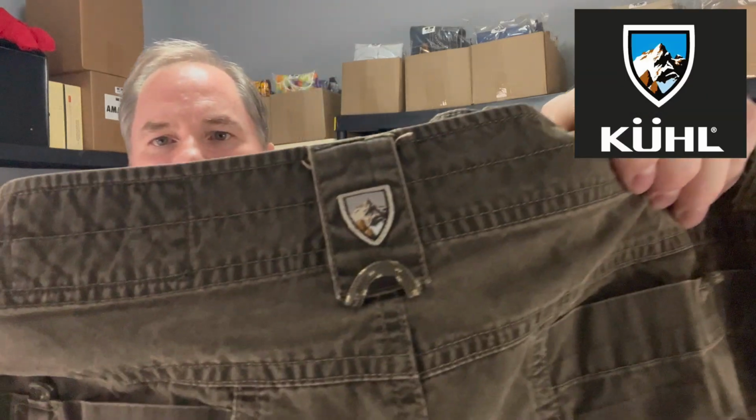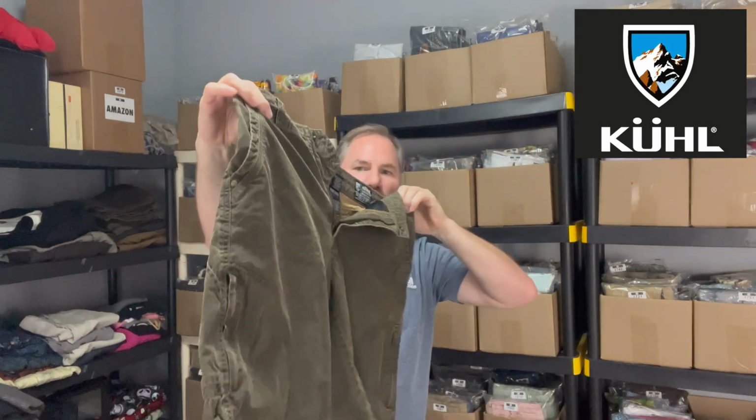All right, next pair of shorts. Hopefully you've heard of this brand, and that is Cool. There is the logo right there. Look at the front. Here we go. There we go. Cool. Yep, just a great outdoor brand. Again, kind of a cargo shorts. Yeah, anytime I see Cool, I usually pick it up. It's just a really great brand to be selling. Currently, there are 5,100 listed, 2,700 sold. So that's about a 53% sell-through rate and should get anywhere between $20 to $25.